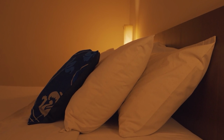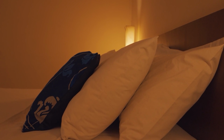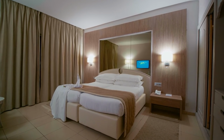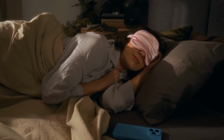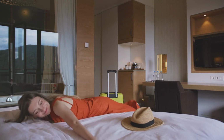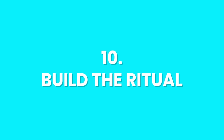Combine that with your lighting setup from earlier, and your cabin becomes more than a space. It becomes a system. Every little adjustment connects. Each thing you did before, cleaning, zoning, organizing, now pays off through better sleep and better mornings. But before we wrap, there's one last step that ties it all together. It's not something physical you do in the room, it's something mental, and it changes how you experience your cruise entirely. Number 10, build the ritual.